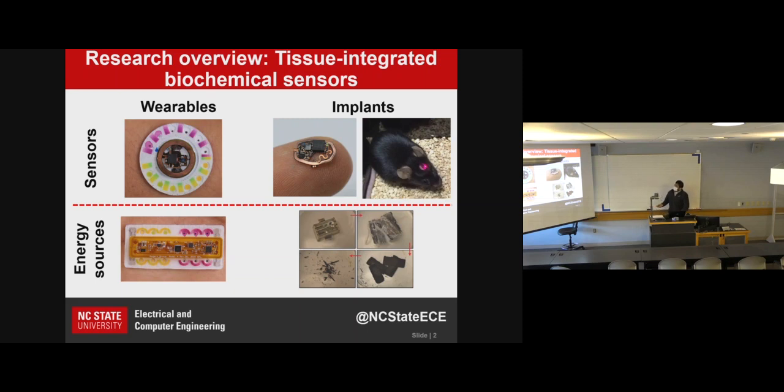In the case of wearables, this was published 2 years ago, where we developed these sweat-activated batteries, where the person's own sweat acts as the electrolyte. One of the most toxic components of a battery is the electrolyte, right? So here we basically just use the person's sweat, which is the most biocompatible fluid for a given person. You wouldn't want to use one person's sweat for another.